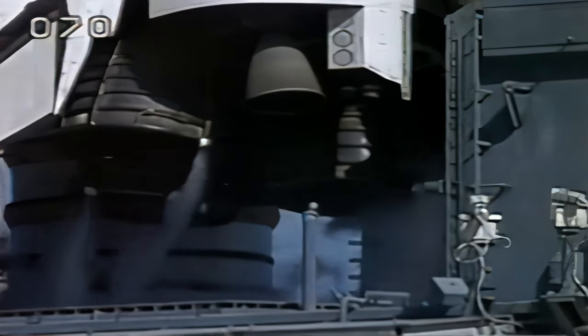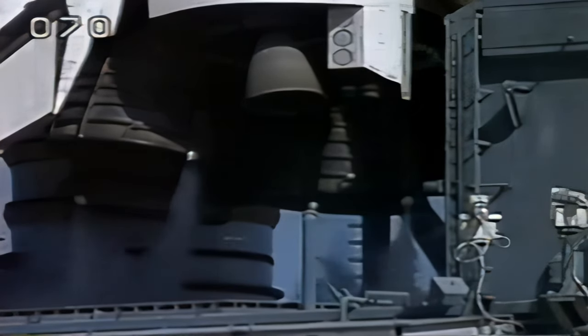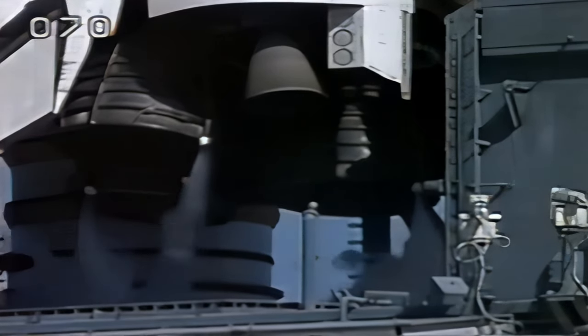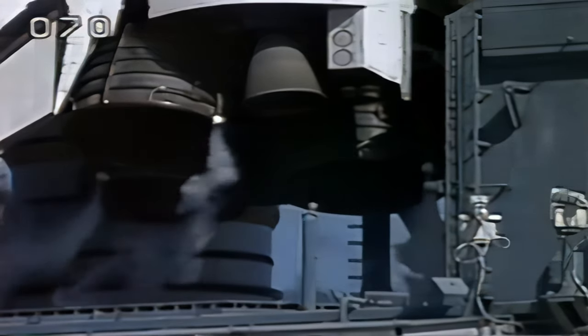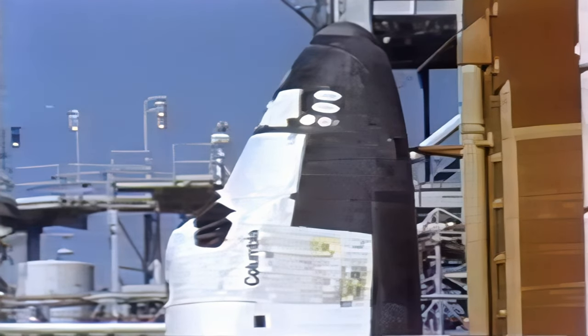We have now transferred over to internal power and are switching off ground power to Columbia. At this point, the orbiter is being powered by its onboard fuel cells. All aerosurface checks are complete and reported to be in launch configuration. Columbia's 3 main engines are now being gimbaled and cycled through a steering check.